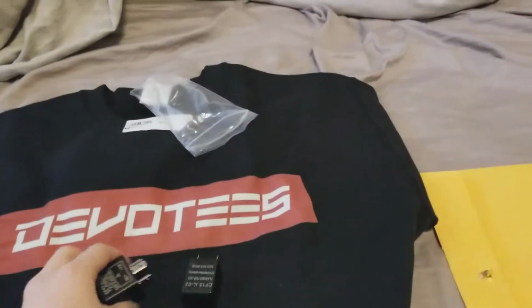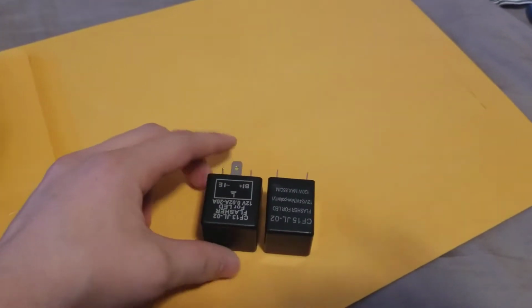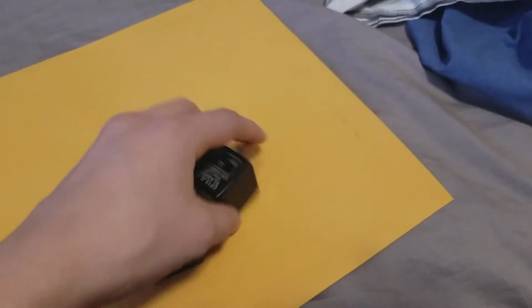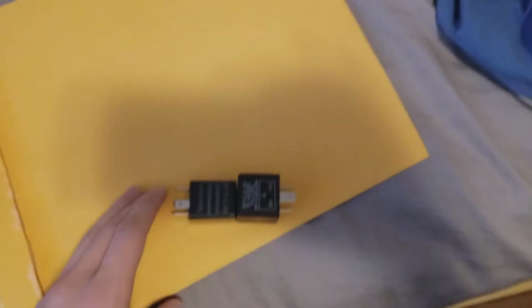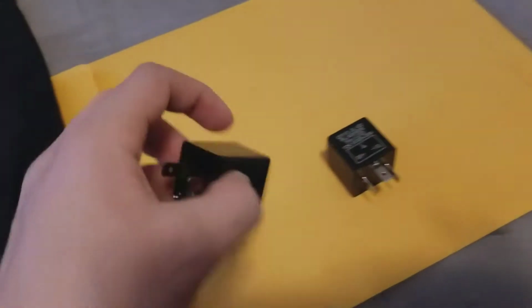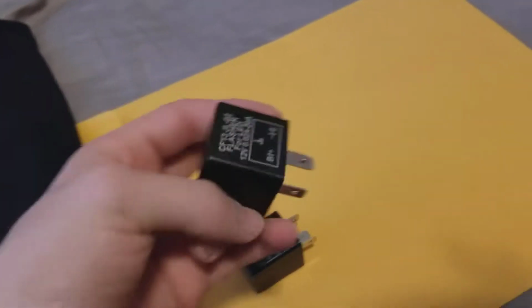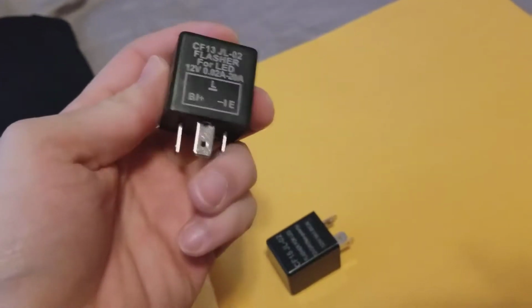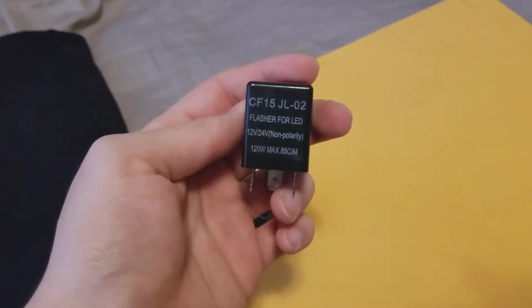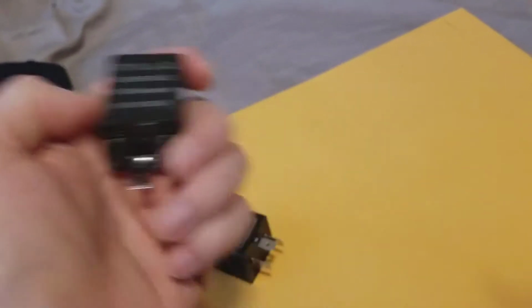So yeah, this one actually already feels a little smaller. We can do a side-by-side shot, maybe not black on black, but right there you can tell that, yeah, it is slightly thinner. Putting my fingers beside each other, you can tell that this one is smaller, both ways. So that's good. Hopefully this one will fit into the Integra socket with no problems. Like I said, the CF13 one was a little too big. It is possible to remove the housing and then just kind of get it in there, but it was kind of ghetto, so I just wanted to get one that I knew would work. So this is the CF15JL002 flasher for LED. This is what you need in order to have your LED turn signals work properly, otherwise you're going to start hyperblinking.